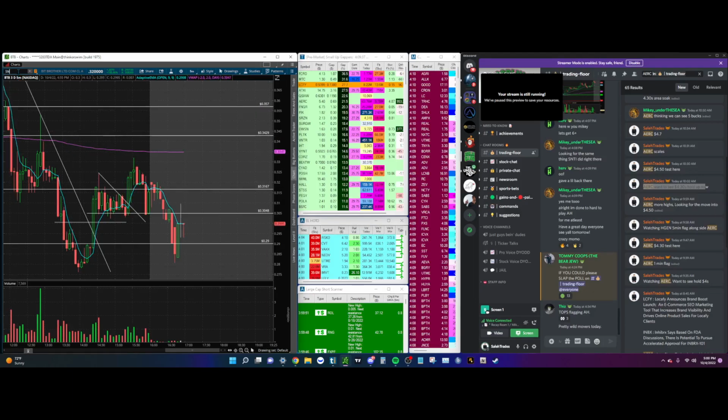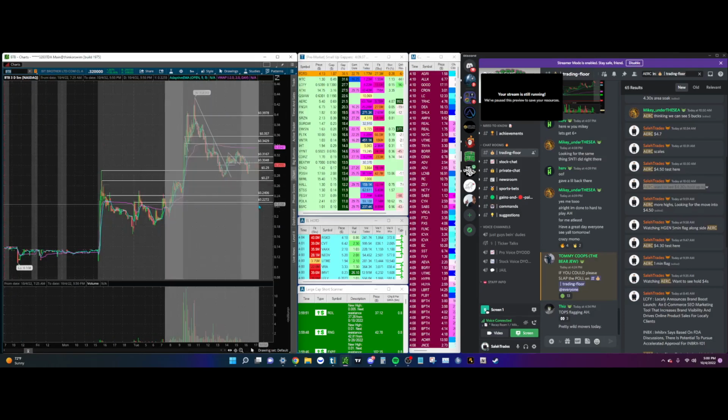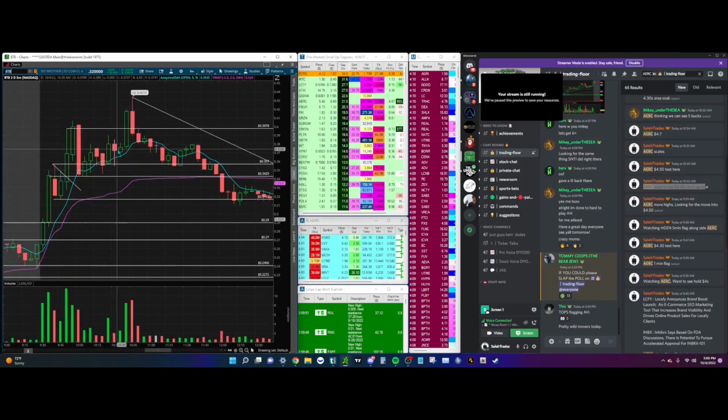SNTI. Wait, before you go. What's up? Was that just a flag that you were the first entry on this? This one, yeah. So I got long right here on this flag. Okay. We have our rampant volume right here, low volume pullback. Buyer stepped in, and we got the next leg up.